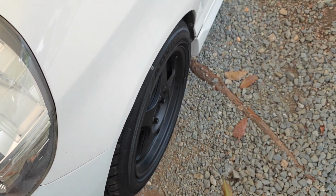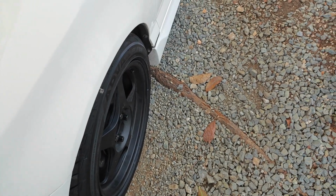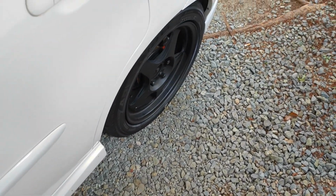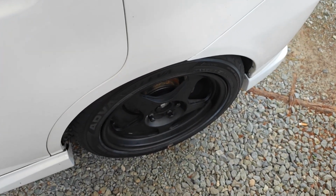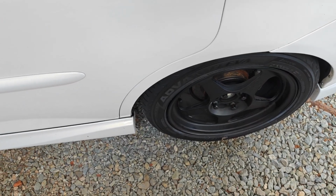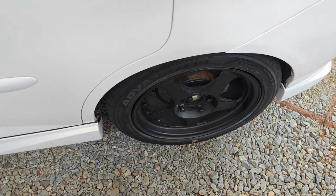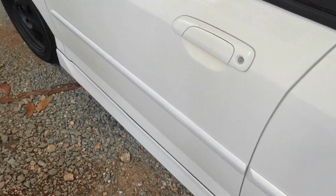So yeah, I think I would recommend buying the V701 Advan Fleva for those who want to try it on the track at the same time. It's definitely daily driver worthy. So yeah.